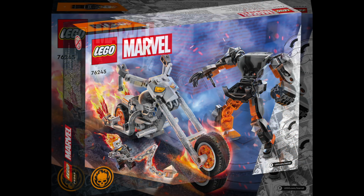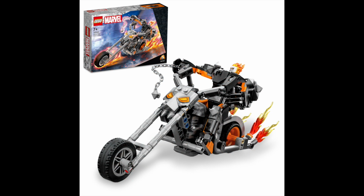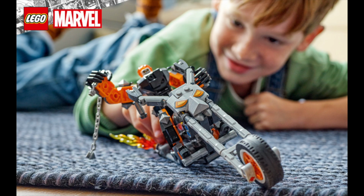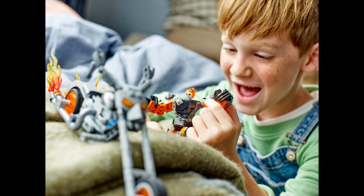Maybe if they included like a villain or something like that for him to fight, that would have made a little bit more sense, but if we count them individually, all the Marvel mechs are around $10, so let's say $10 for the mech. That leaves $25 for the bike, which feels very high to me. Even 20 for the bike would have been a lot more fair. If this was priced at $30, I would be a lot happier. $30, 30 euros. But at 35, it's a little steep. 25, I think, makes the most sense, but maybe in today's day and age, LEGO wouldn't do that.